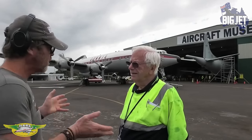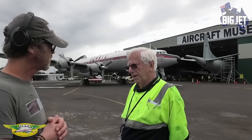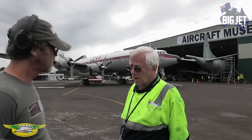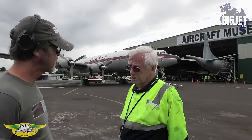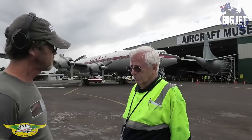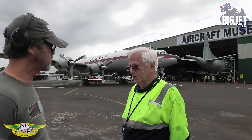So how long did it take to restore her? I think they initially took it over in 1989, though I didn't go over there till I retired in November 1992, and I had 18 trips over there, and I was on the delivery flight coming back in 1996, doing part of my flight engineer conversion on this aircraft as well. Most people go from piston aeroplanes to jet aeroplanes, but I went the other way around, from jets to pistons.